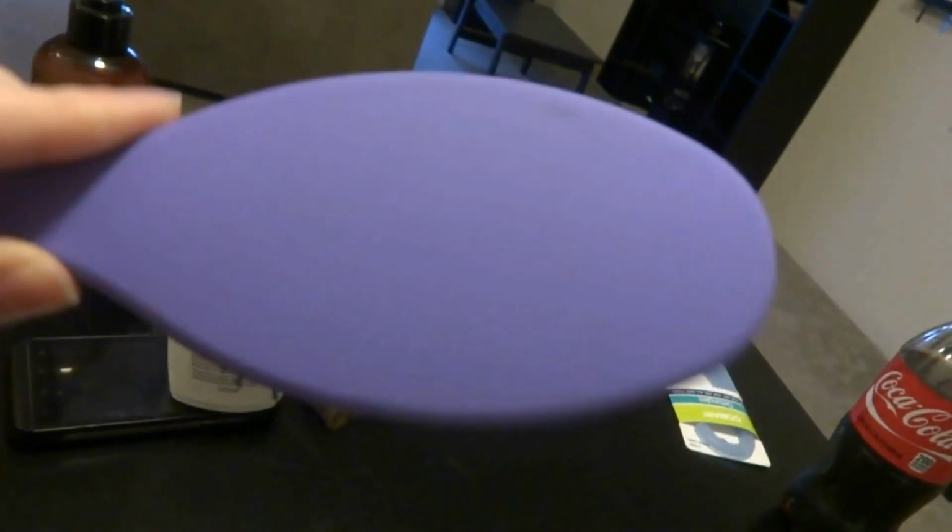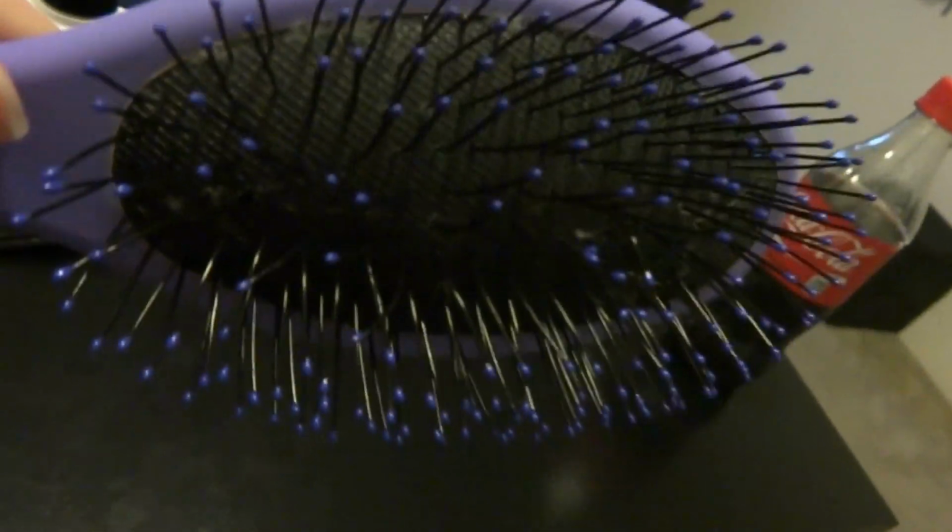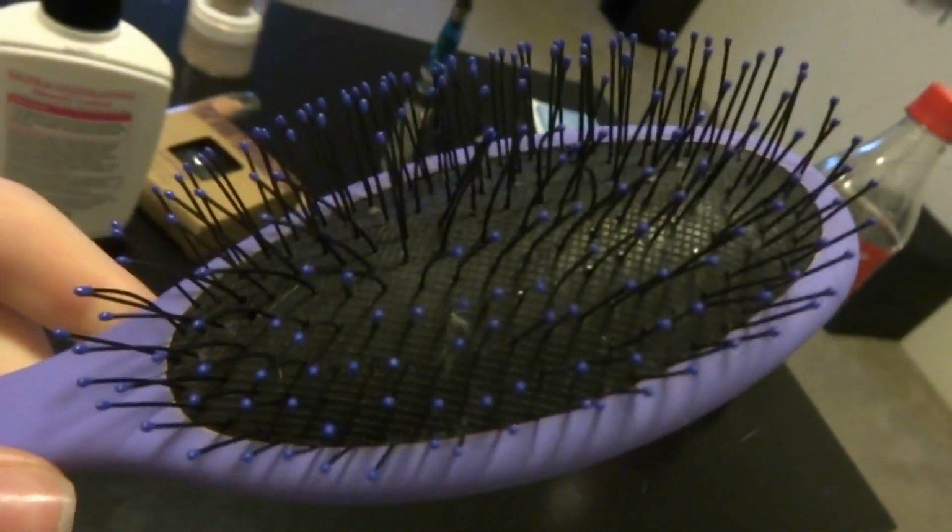And I saw this thing and it said detangling and it looks like the flimsiest brush in the world. Wow, the color looks so different on the camera. Some of the bristles are bent because of the way the package was done, but it's just a purple brush. It's a Conair brush. I can't remember what it's called, but it's a detangling brush and you can use it on wet or dry hair.